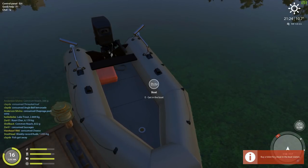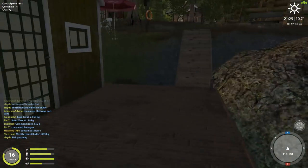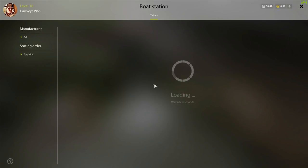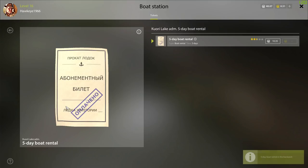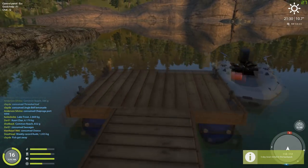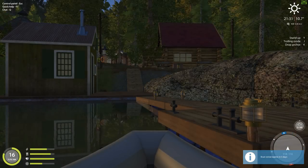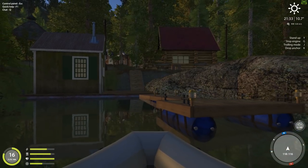Oh, I gotta get a ticket. I thought my boat license was still good. I'm just gonna go ahead and get the full 5-day boat rental because I like to switch it off. Looks like that one fish just paid for my boat.